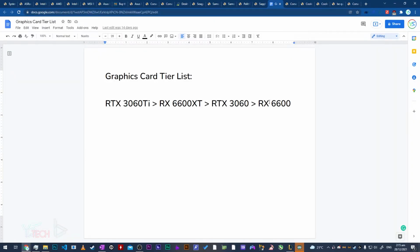So a graphics card tier list. We have the RTX 3060 Ti on top. Next, we have the RX 6600 XT. Next, after that, we have the RTX 3060.